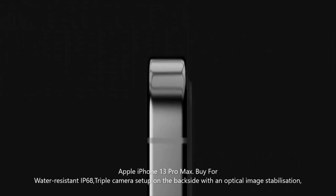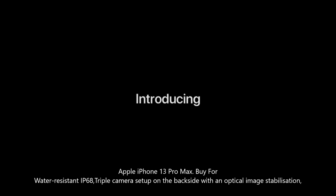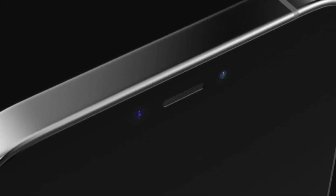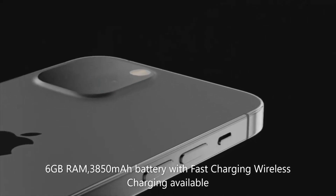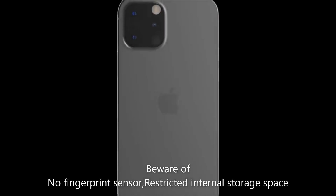Apple iPhone 13 Pro Max. Buy: water-resistant IP68, triple camera setup on the backside with optical image stabilization, 6GB RAM, 3850 mAh battery with fast charging, wireless charging available. Beware of no fingerprint sensor, restricted internal storage space.